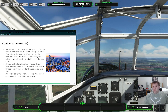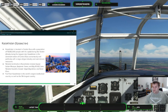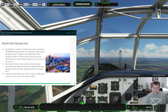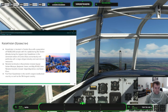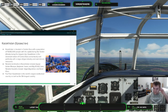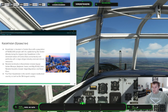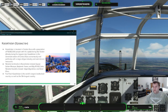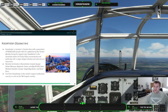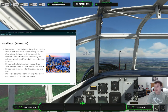It's known as the Republic of Kazakhstan. It borders Russia to the north and west, and China to the east. Kyrgyzstan, Uzbekistan, and Turkmenistan all border it in the south. Its capital is Nur-Sultan, while its largest city is Almaty.